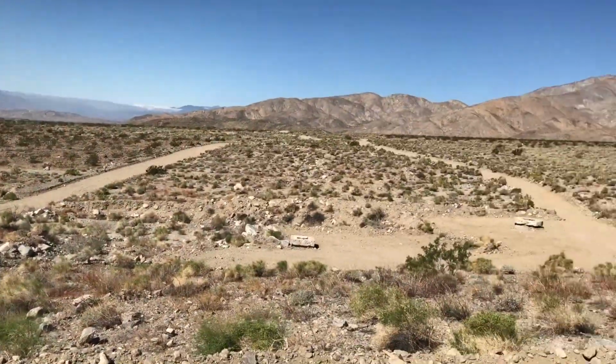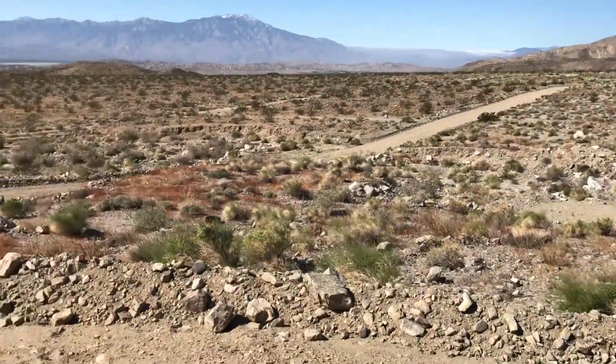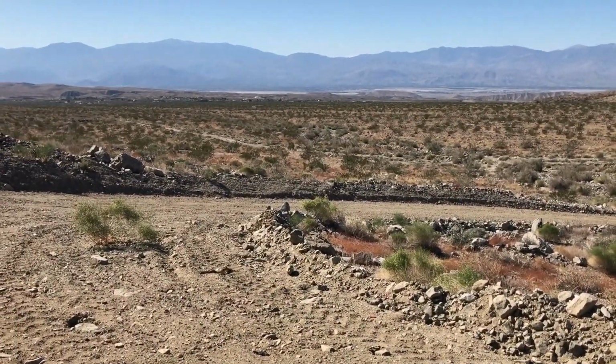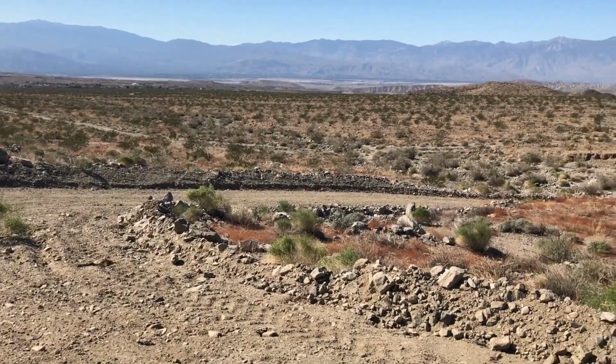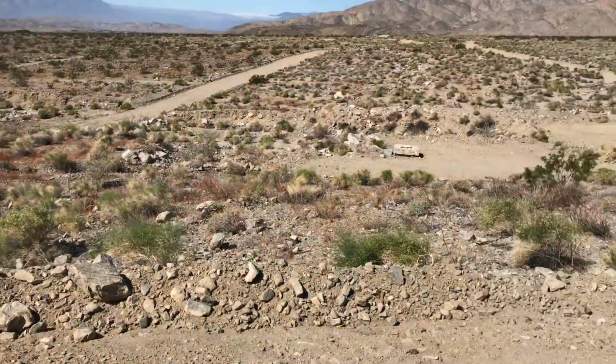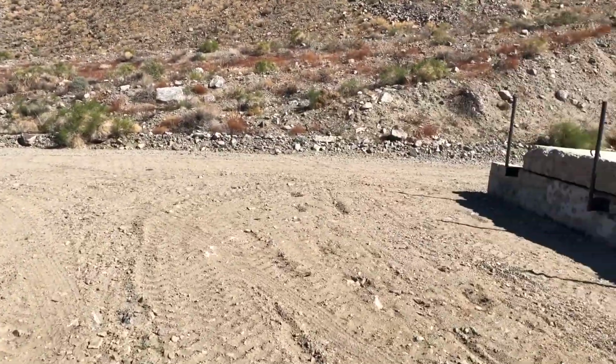All right, we'll get back to it. We'll get back on the road. We'll show you some. We did this old road coming up over here that no one's been on in a long time. It's just on an old geological survey map. So that was kind of fun. It was pretty washed out, beat up. All right, here we go.